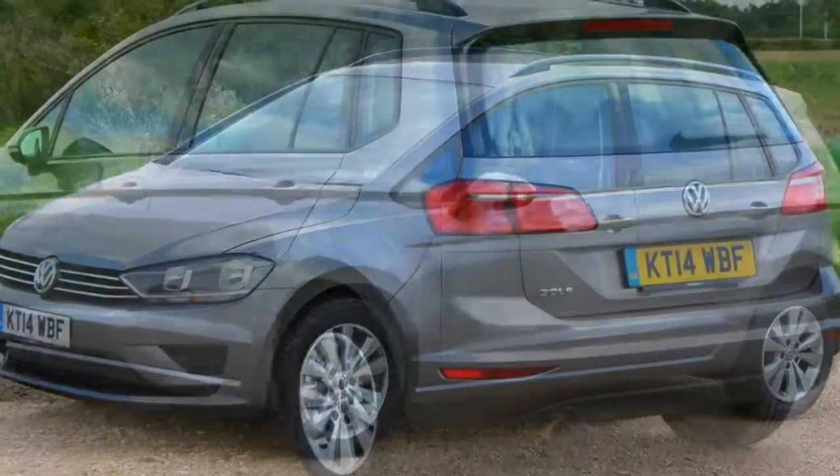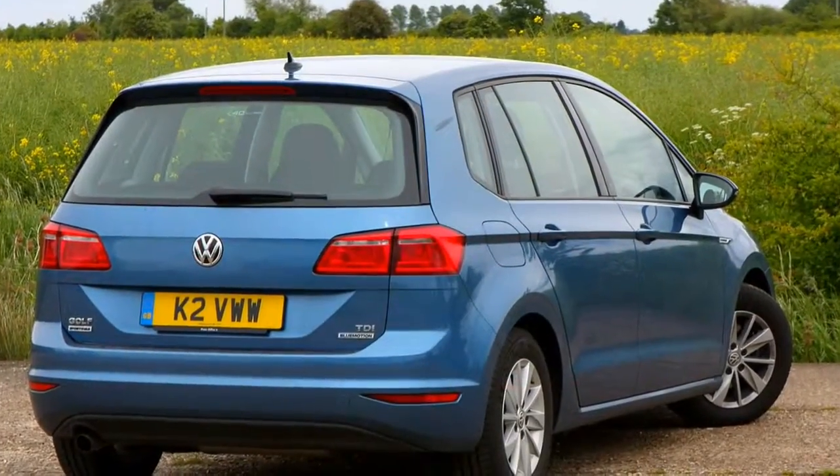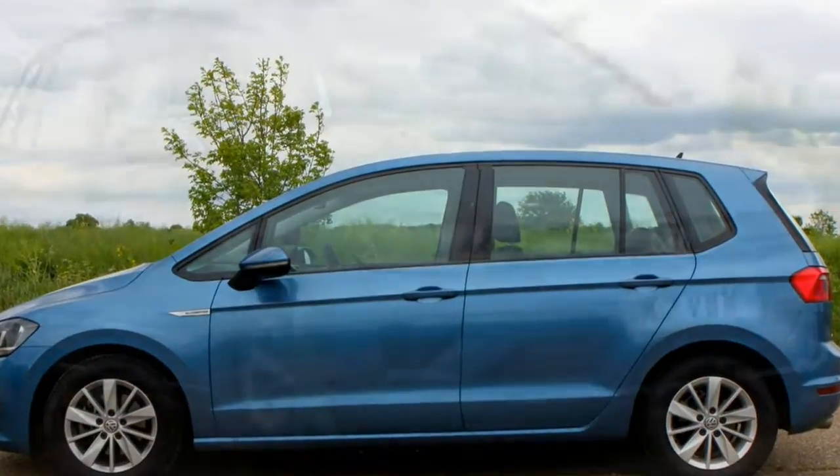Not thrilling. Bigger than the Golf hatch. No hybrid model. Not an SUV.